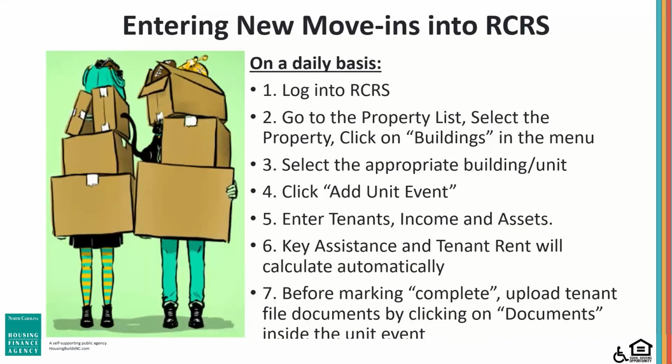On a daily basis, we encourage you to go into RCRS and enter any of your unit events. Make sure that the rental assistance and the key assistance are calculating correctly, and make sure all of your documents are uploaded. And make sure everything matches your documents that are in RCRS prior to clicking complete in the system.